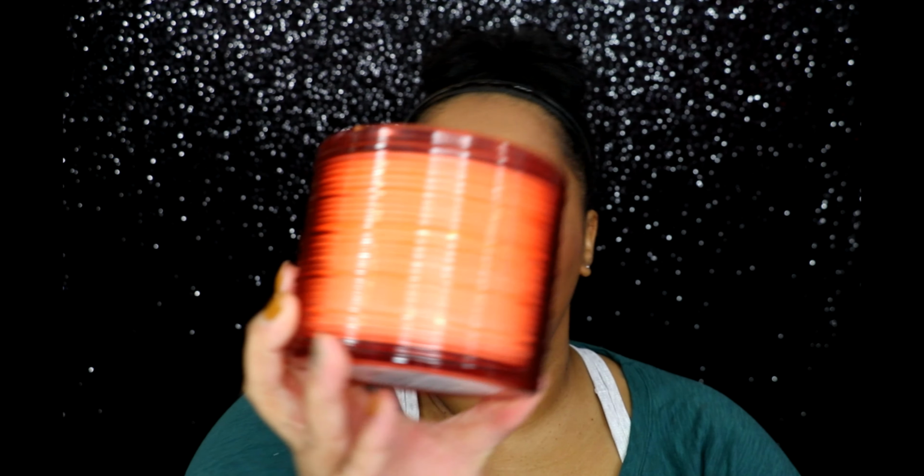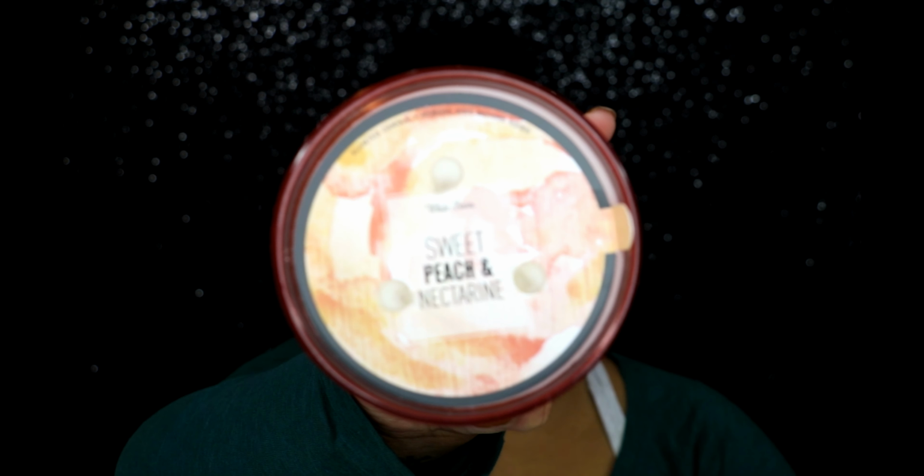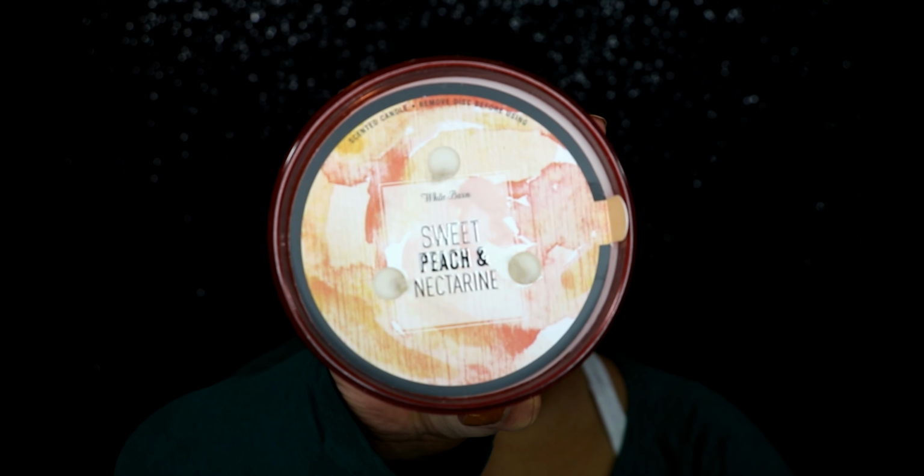The next one I got is in this super beautiful orange jar, and this is Sweet Peach and Nectarine. And I know people were saying that, oh, this is just Georgia Peach. I compared it to my Georgia Peach. It is not Georgia Peach. This has a pungentness to it. This smells like grapefruit to me.